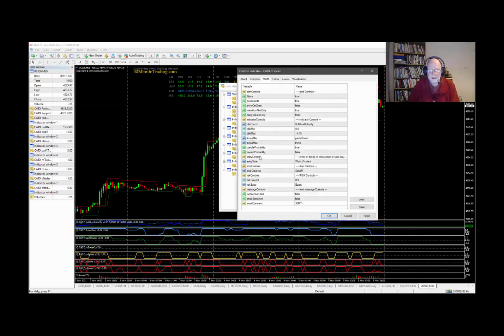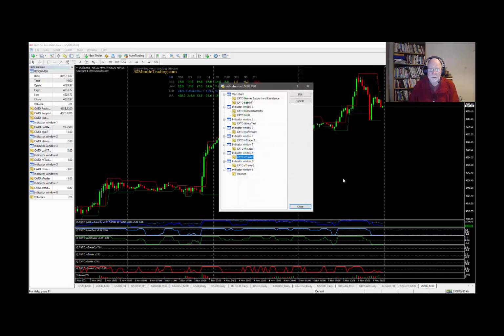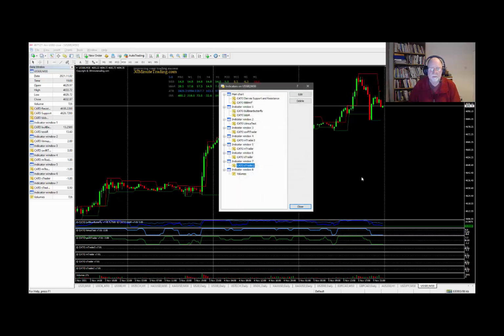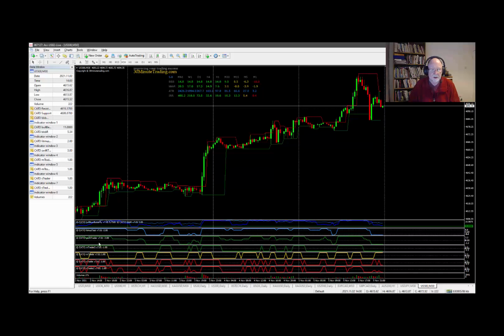For example, if I click on mTrader, they're all exactly the same. And if I click on STrader, they're all exactly the same. STrader 2, they're all exactly the same. So the principle applies across absolutely everything. And this is something that's come out in this new version, which is this version here, version 7.01.